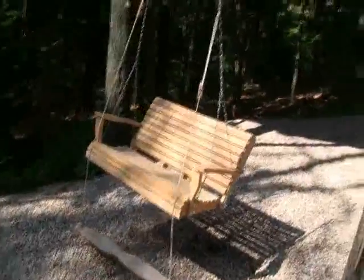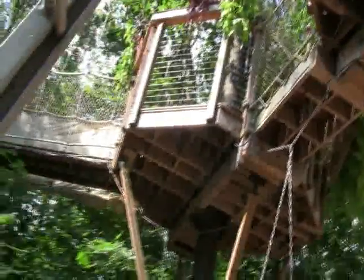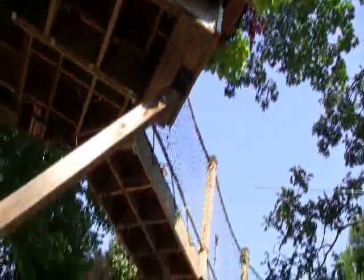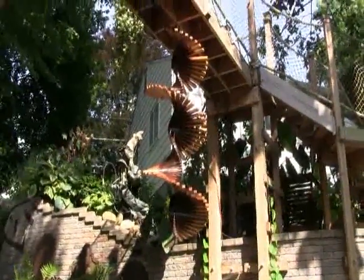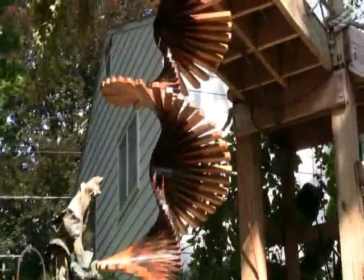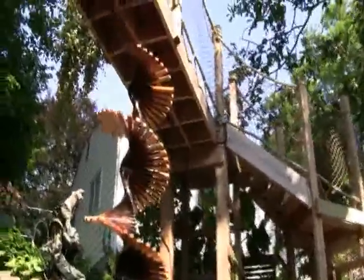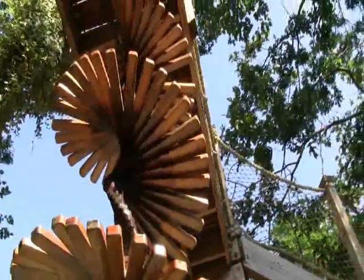Here's my swinging chair hanging from underneath the treehouse platform here, the bridge. Give you a little pan under the structure here. Pretty cool, huh? That's a wind sculpture I made. It's pretty awesome. I love it. I call that the eagle. Kind of looks like an eagle's wings spreading around there.